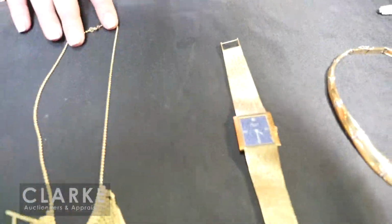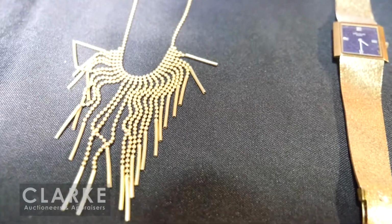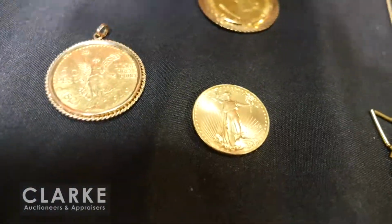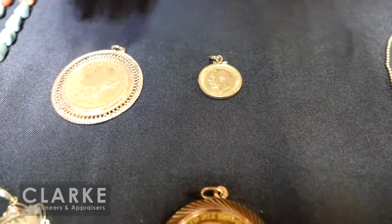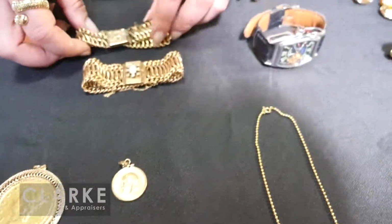And here's a 14 karat gold modernist necklace, the fringe bottom, really nice, it looks great. And there's a whole coin collection in this auction. This guy's actually upside down. Mexican pesos, $50. Here's an American Liberty coin, a lot mounted as pendants. But this is only a portion of the gold coins in this sale, so there's a lot more online with all of the good details.